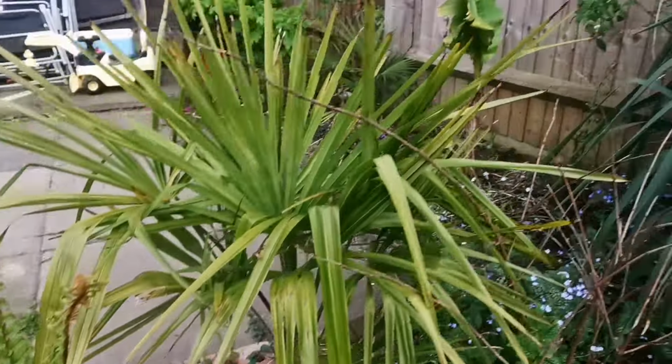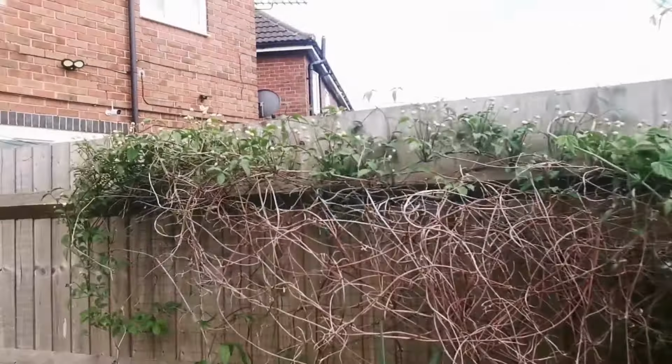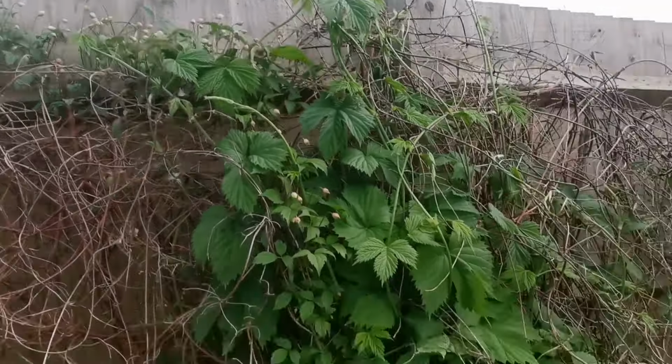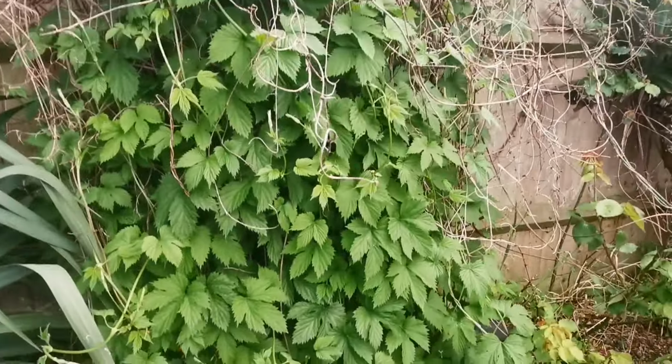Just to briefly show you here before we move on to the center bed and the Dicksonia antarctica, you can see, guys, if I look up here, you've got the clematis, which is coming along the top of the fence, as well as the hops that have come back out. Great perennial, guys.